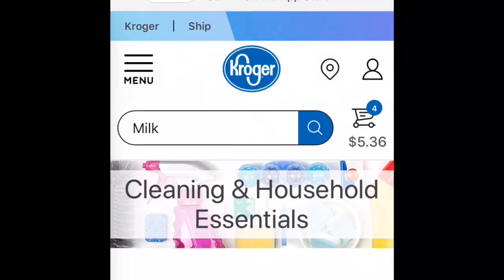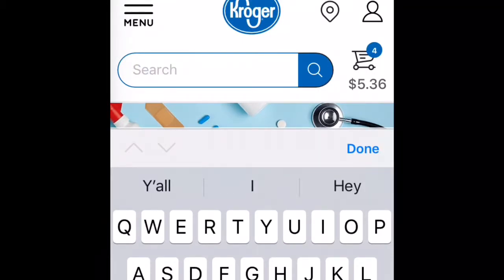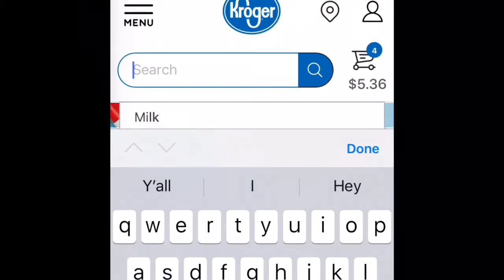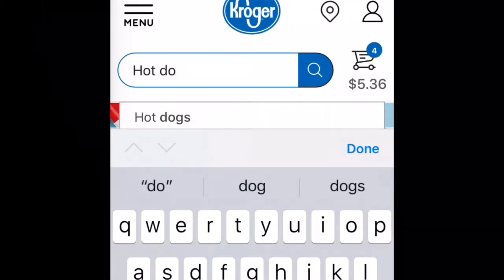Okay guys, here I kept trying to go to the menu so I could go back and select the category that I wanted, but my phone kept freezing and it wouldn't allow me to do it, so I had to manually type everything in. So that's why I'm typing everything in.